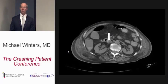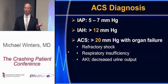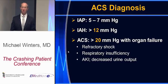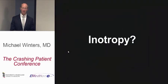But really, the bang for the buck is in checking a bladder pressure. If we get that bladder pressure above 12, that's intra-abdominal hypertension. And if we have a bladder pressure above 20 associated with organ dysfunction, that makes the diagnosis of abdominal compartment syndrome. And once again, to reiterate, they need a decompressive laparotomy, so call the surgeon to get to the bedside and evaluate that patient immediately.